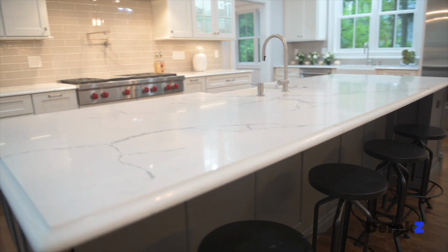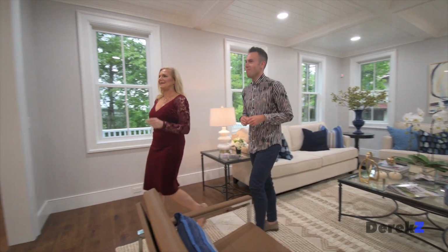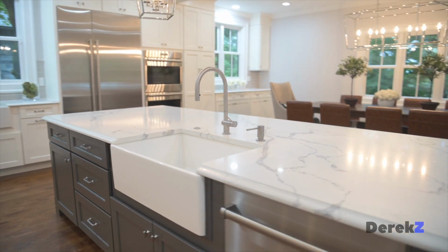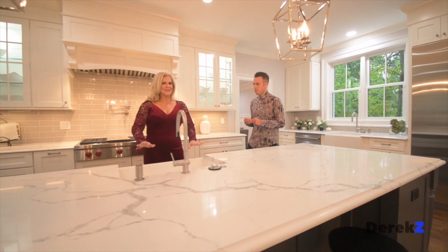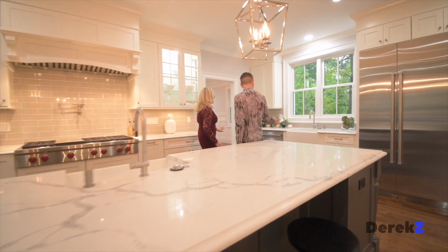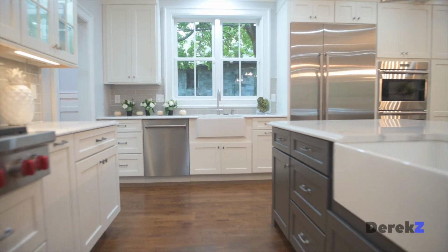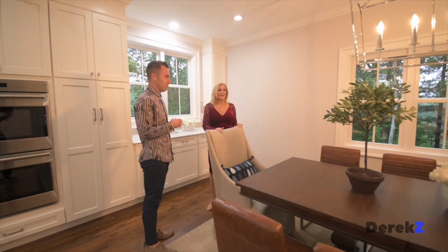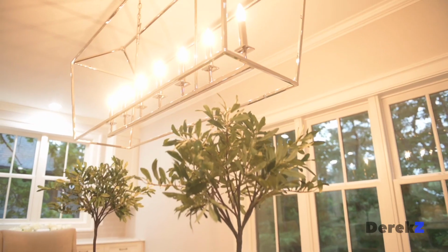Oh, I like it. Okay, Derek, I want to show you the kitchen. Wow. Come on in. Beautiful. Yeah. You've got a beautiful farmhouse sink in the center of the island. Then they did a prep sink, mimic same design. Wow. Okay. So nice flow, a second dishwasher over here. This is the prettiest eat-in kitchen I have seen in a long time.